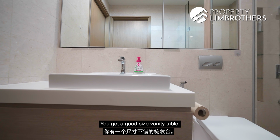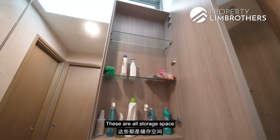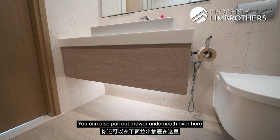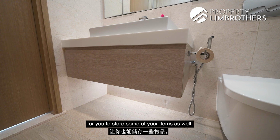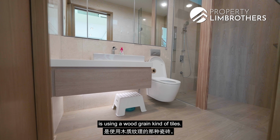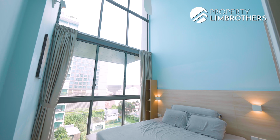You get a good sized vanity table. These are all storage spaces built right into the wall. You can also pull out the drawer underneath here to store some of your items as well. Standing shower area, fantastic size. The flooring of the bathroom is using a wood grain kind of tiles.